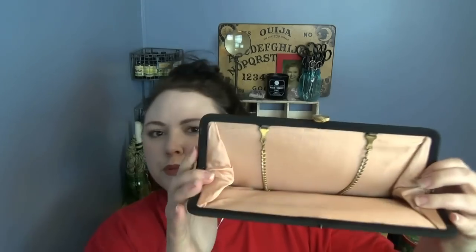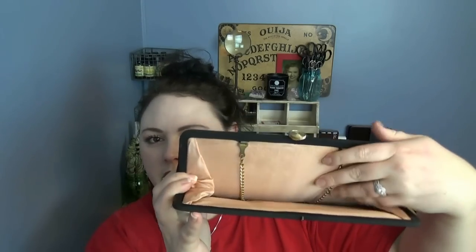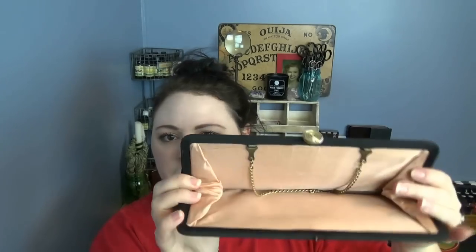And then it's just this pretty mauve vintage pink on the inside, and it's got a little dangly if you want to hold it like a lady should. Super cute, would not fit my iPhone. Going in the shop. This one, every fiber of my being wants to keep, but I know I'll never use it, and I want someone who will use it to own it.